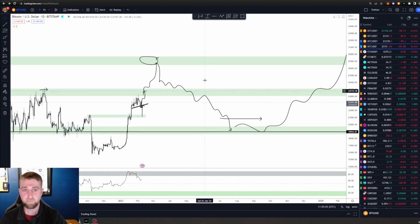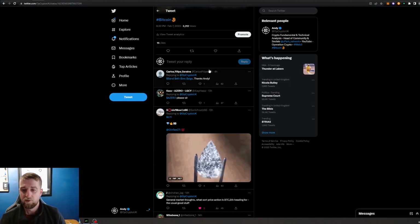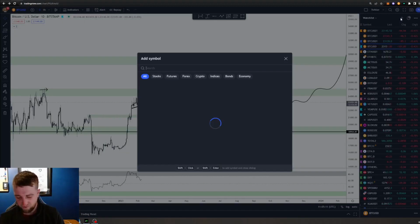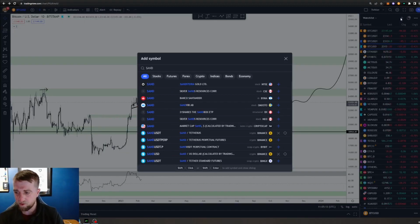So, like I say, I did put this tweet out the other day asking for assets to look at, and we'll just go probably the first 5 or 6. So we'll take a look at Sand first. It's an asset I've not really held before, to be honest.